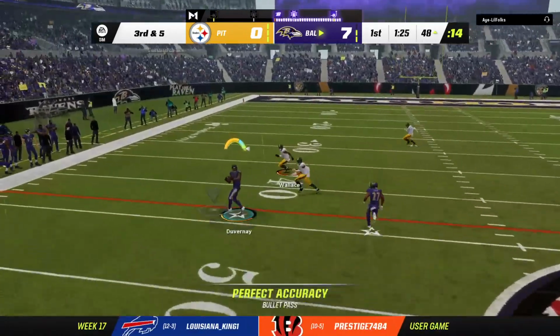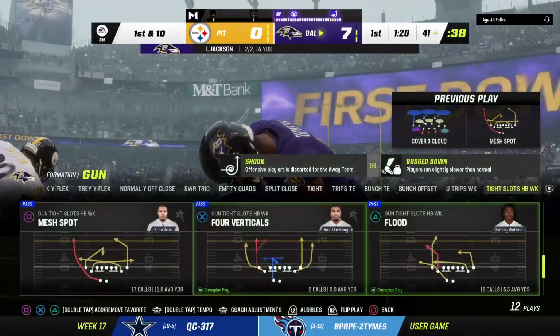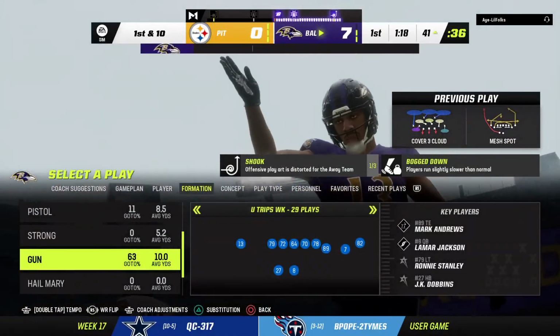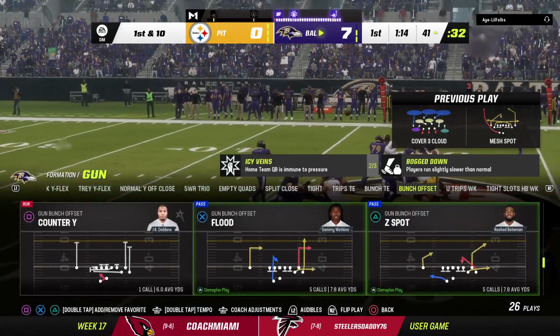Now it's Jackson. Open man is Duvernay. And he will have a Ravens first down. They needed 5 there on 3rd down. He winds up getting 7. And defensively, they were in zone coverage there.